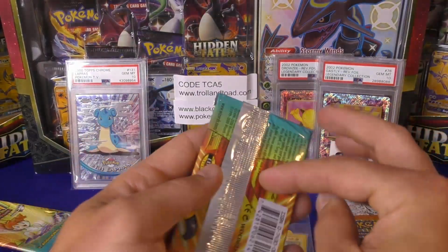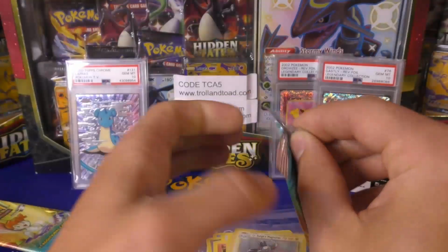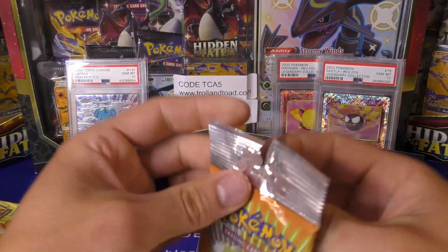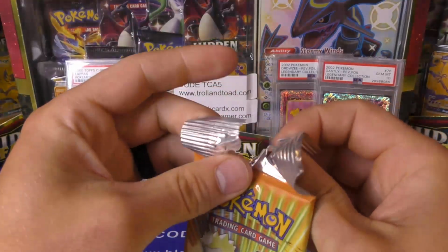All right, pack number 2. Now we did pull a Blaine's Moltres in a recent pack, but that doesn't mean there aren't any more Blaine's Moltres because long packs come from 72 count boxes, not 36 count.